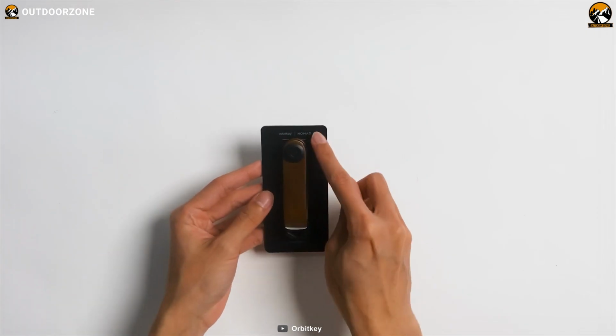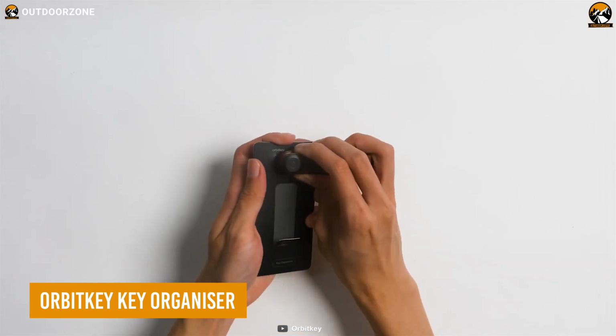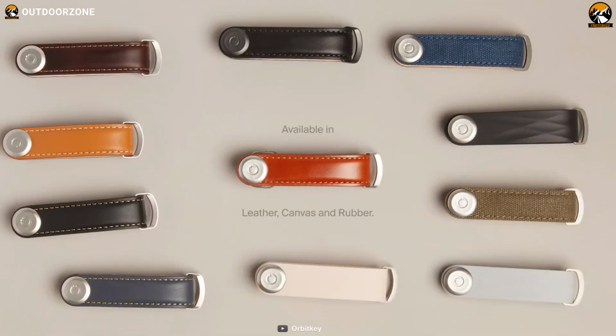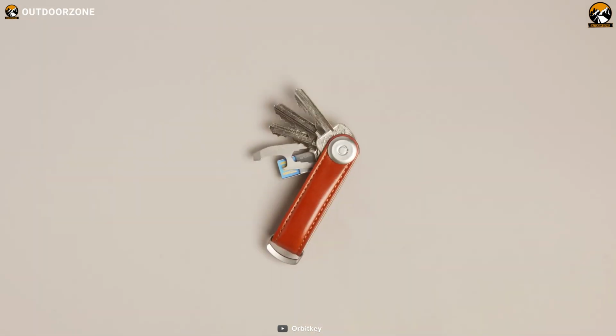Okay, so as you're still in the video, we're assuming that you love luxurious EDC items. And this Orbitkey key organizer is something you will admire. Just like the wallet we mentioned before, this key organizer also features a fine quality of leather to keep those messy keys in a more sophisticated way.